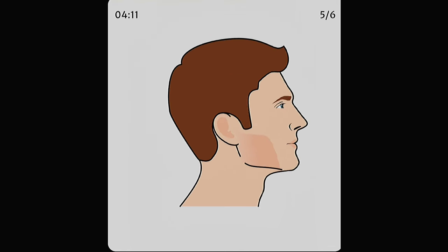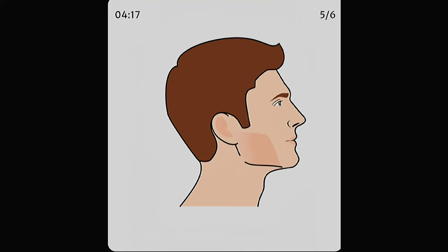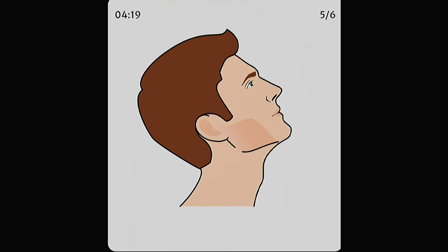Raise your head to look at the ceiling. Stretch your lower jaw forward and hold this position for several seconds, then release. Repeat the exercise.